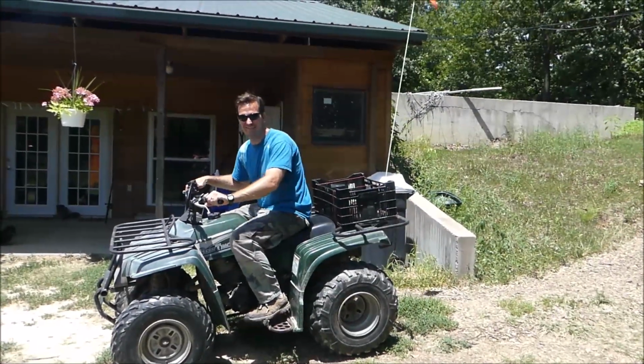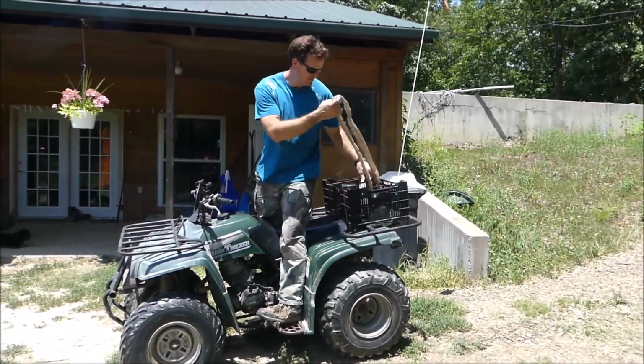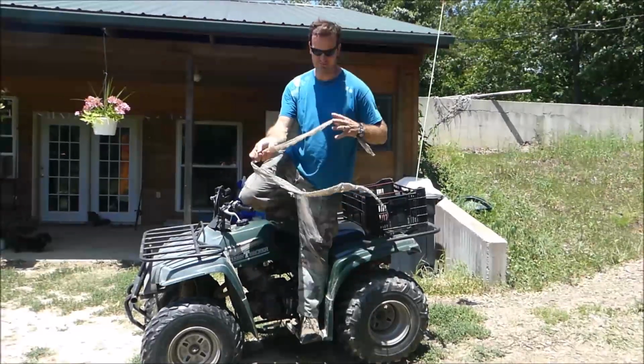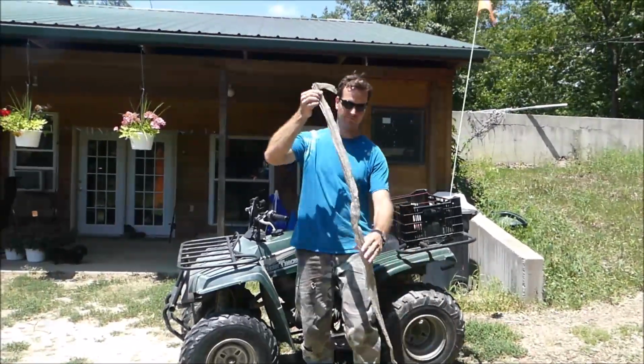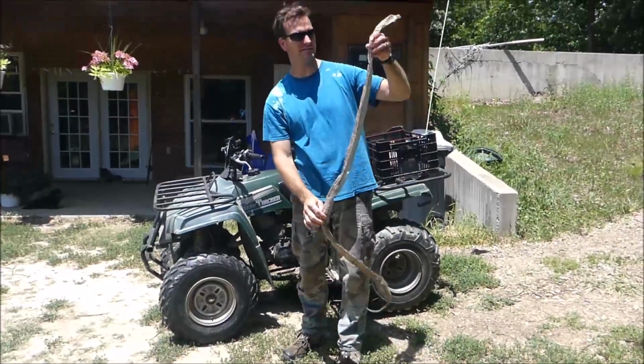How's it going? Look at this cool snakeskin I found. This thing's about 6 feet long. Black snake.